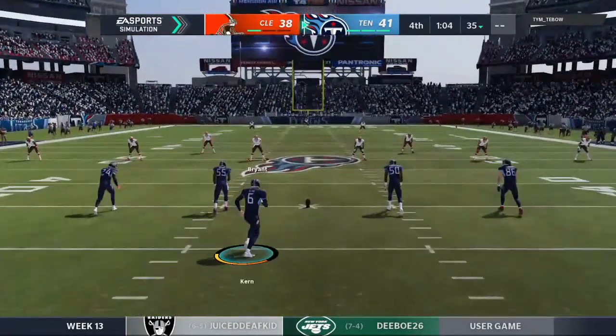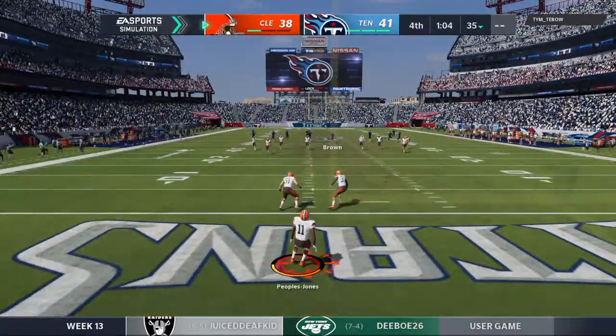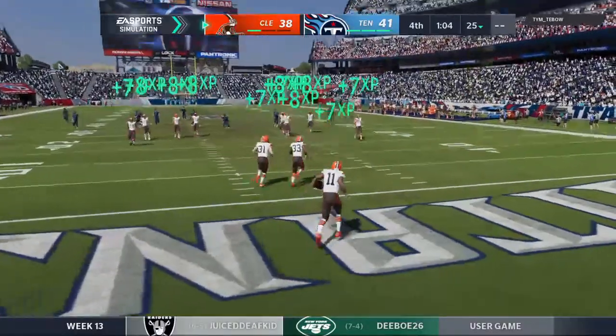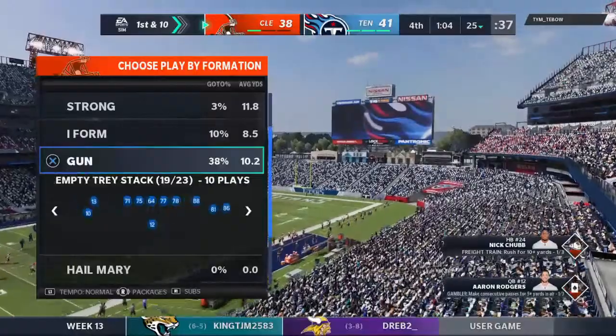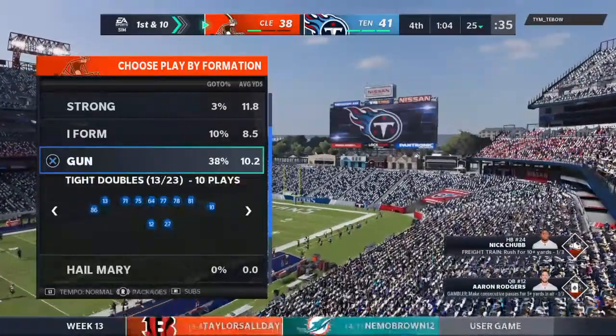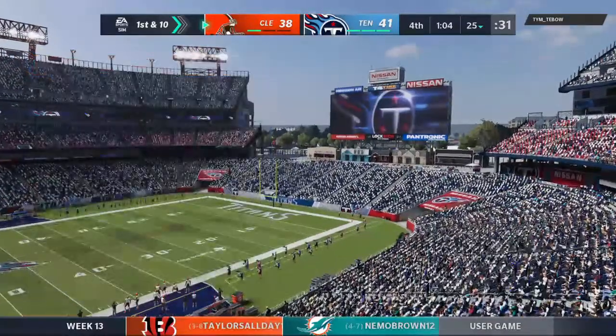Big kick right there to give them the lead in the fourth, but there is still time left for a final drive. Did they score too soon? Post-game will tell us, right? Depending on what happens on this drive, that's how we'll analyze it. If the other team scores, they scored too soon. If they somehow hold on, they managed the clock exactly right.